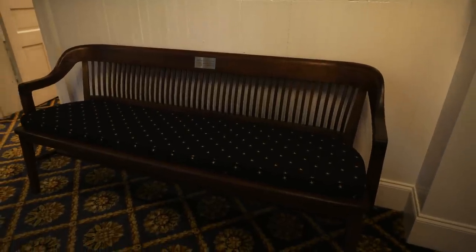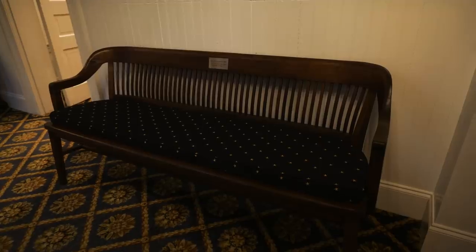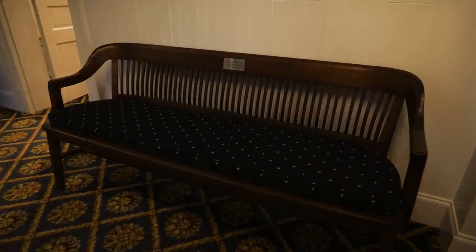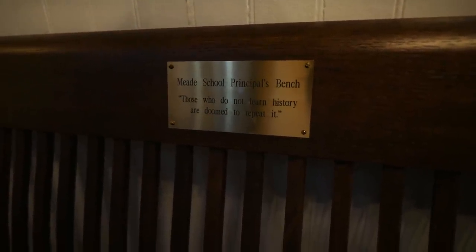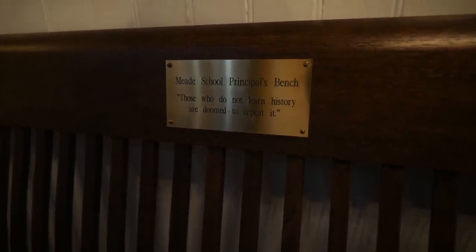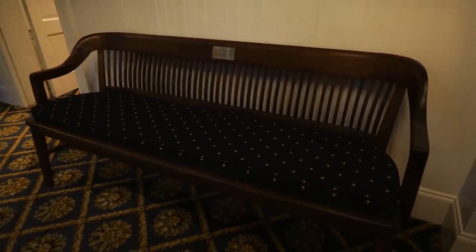Oh my gosh, this is hilarious. This is the principal's bench that was originally at the Meade School. And look at the plaque that they have on it. Those who do not learn history are doomed to repeat it. I think that we all know some people who are still failing to learn that lesson.